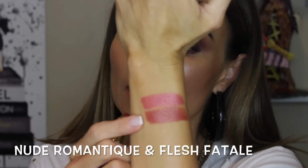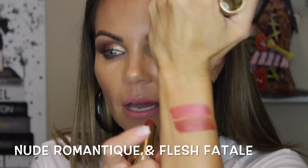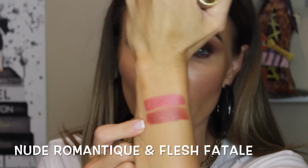I do have a few lippies here from Pat McGrath, so I'm going to show you guys what they look like. So I have these two. These are from last year, which I think are so pretty. The packaging on these, oh, gorgeous. I have this shade Flesh and Nude. This is Nude and this is Flesh, and Flesh has been my favorite. Nude was a little bit too pink for me, but this one is so, so pretty.